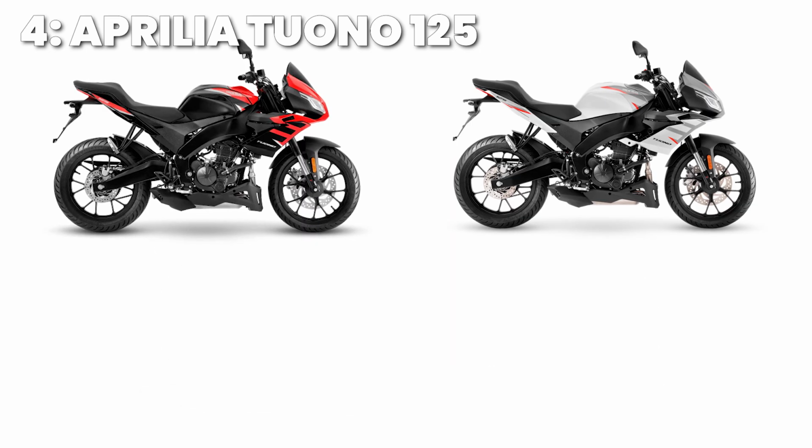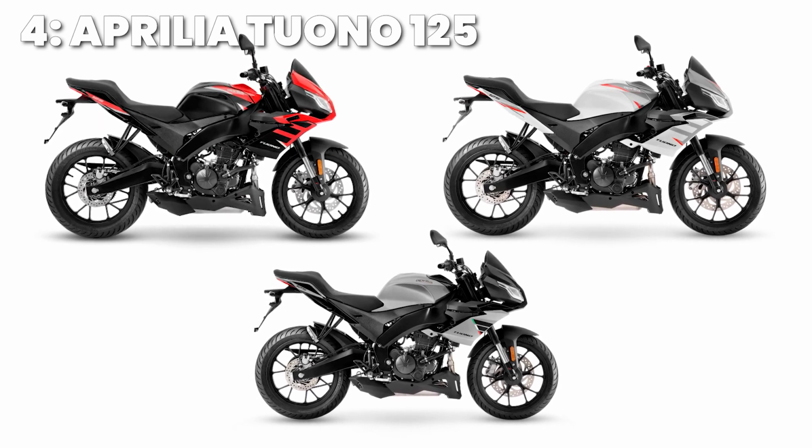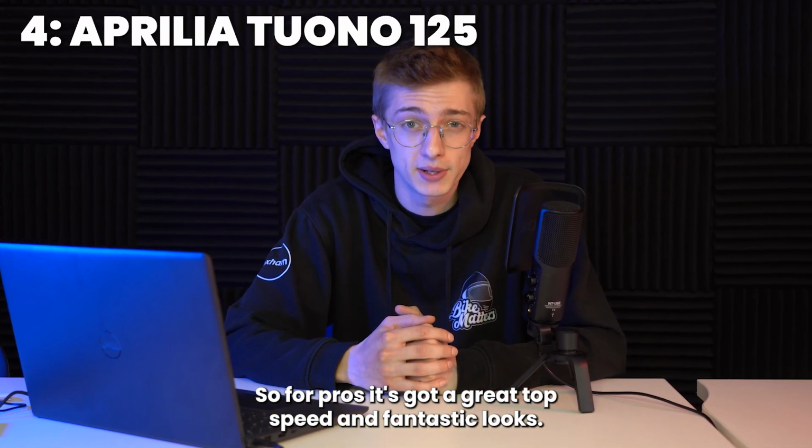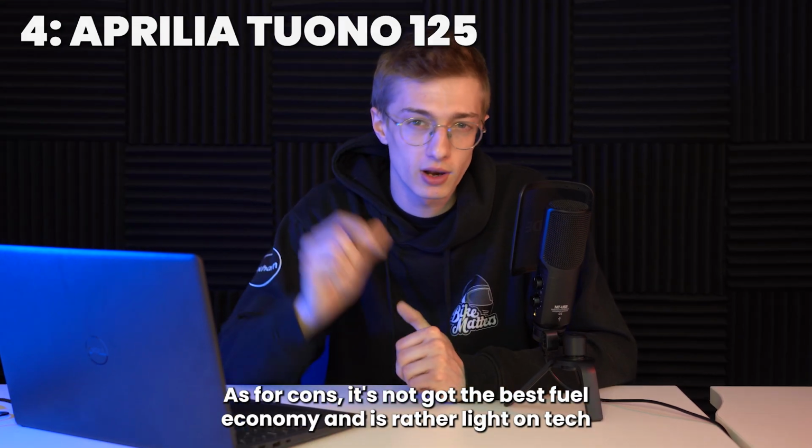You've got 3 colourways to choose from, Aprilia Black, Lightning White and Arrow Grey. The TUONO 125 costs £4,650. So for pros, it's got a great top speed and fantastic looks. As for cons, it's not got the best fuel economy and it's rather light on tech.